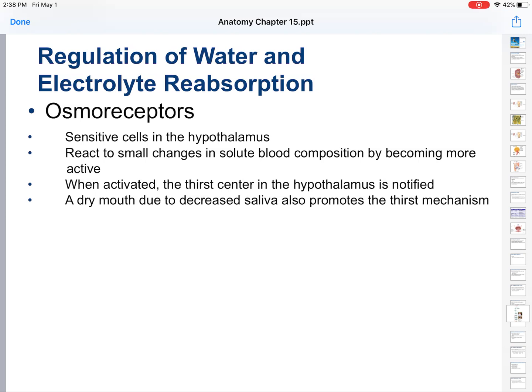You have these cells called osmoreceptors in the hypothalamus. They monitor small changes in blood composition to determine what the water levels look like in your body for that time. If they activate, the thirst center in the hypothalamus is notified and you become very thirsty. That means they're detecting lower amounts of water in the blood plasma. A dry mouth, due to decreased saliva, also promotes the thirst mechanism.